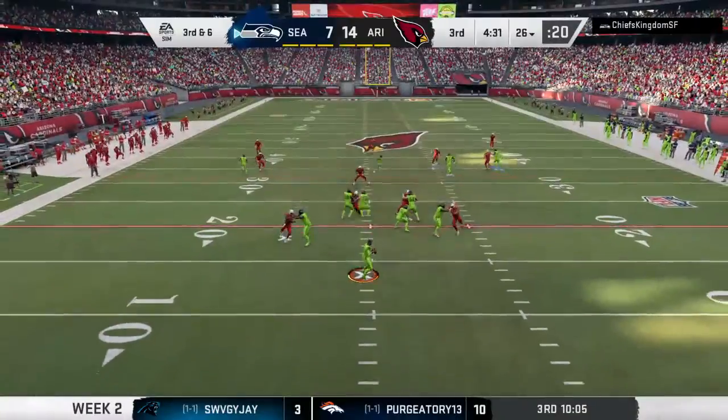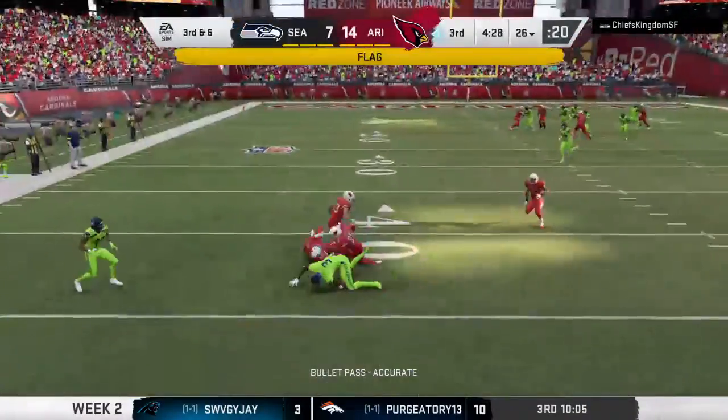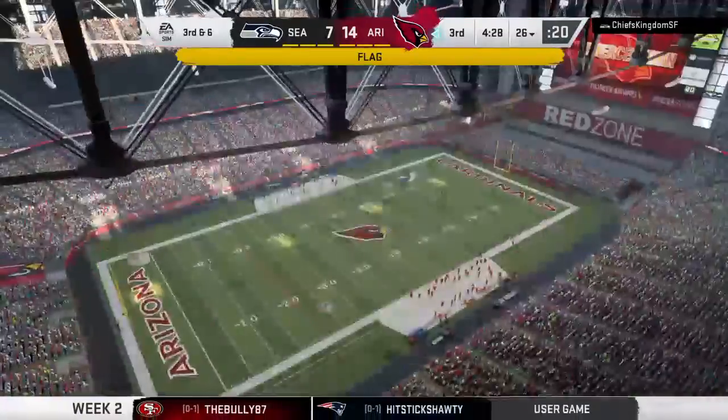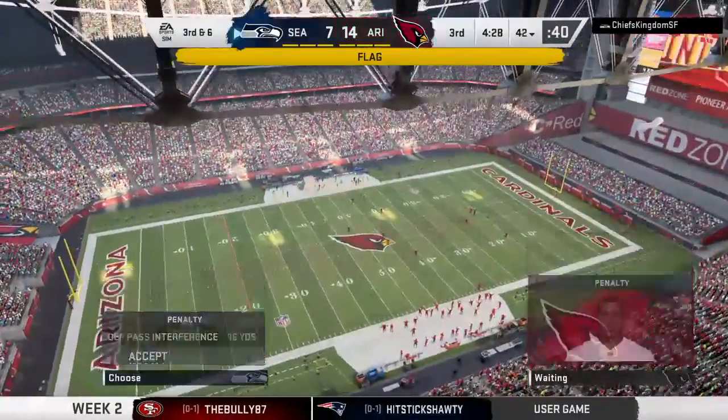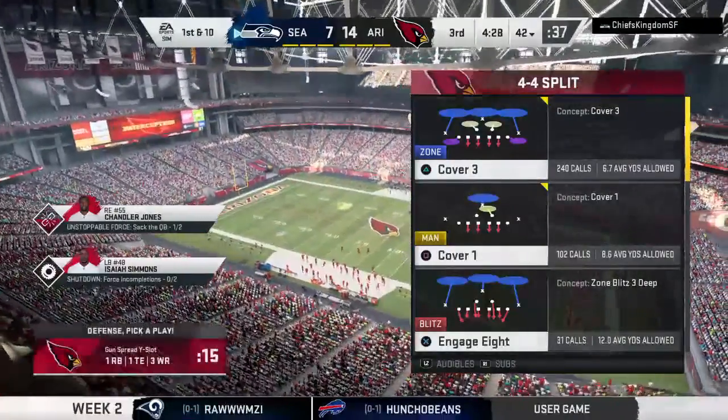From the gun, it's Wilson. Into double coverage, and it's intercepted. Picked off near the 42, and they will set up shop in enemy territory at the 42-yard line.